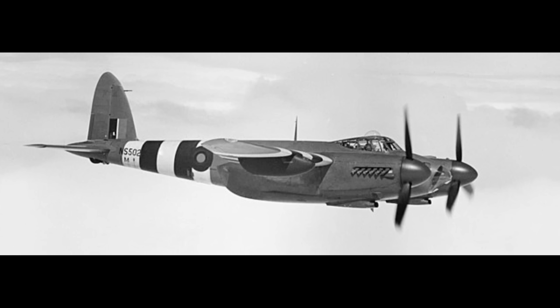However, this extended service came with escalating costs. Maintaining wooden airframes proved increasingly expensive as specialized knowledge became scarce and replacement materials difficult to source. The RAF operated supply chains optimized for metal aircraft. Mosquitoes required different expertise, different materials, and different maintenance philosophies that made them expensive outliers in the inventory.